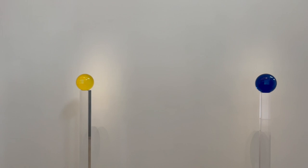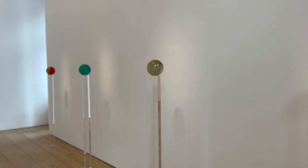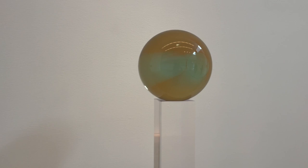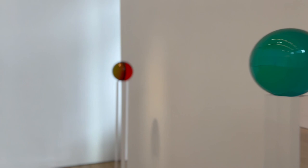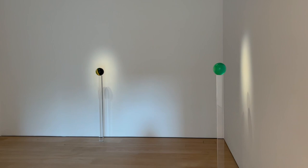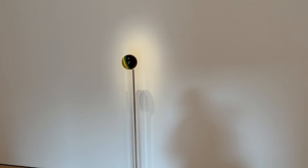The next stop is Lehmann Maupin Gallery to see lens and sphere sculptures by Helen Pashgian. And Pashgian is widely recognized as a pioneer and a leading member of the 1960s light and space movement in Southern California. Other members of this movement include James Turrell, Robert Irwin, Mary Corse, probably heard of them. And the movement's intention was to explore the relationship between light and space. And while these sculptures look like glass, I thought it was really interesting that she utilizes industrial epoxies, plastics, and resins to create these works.